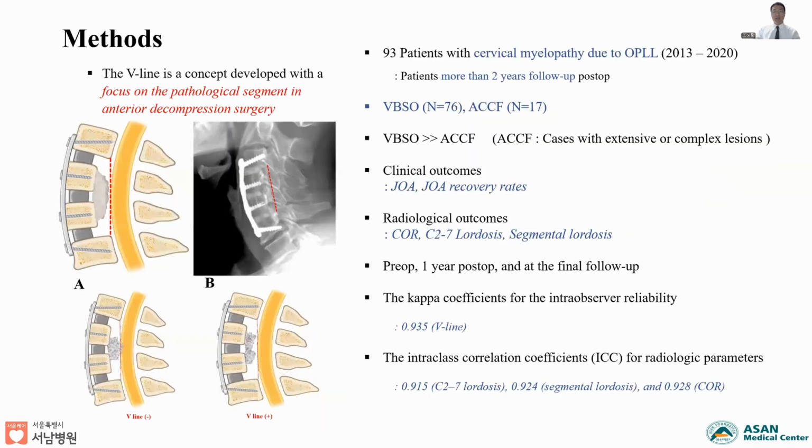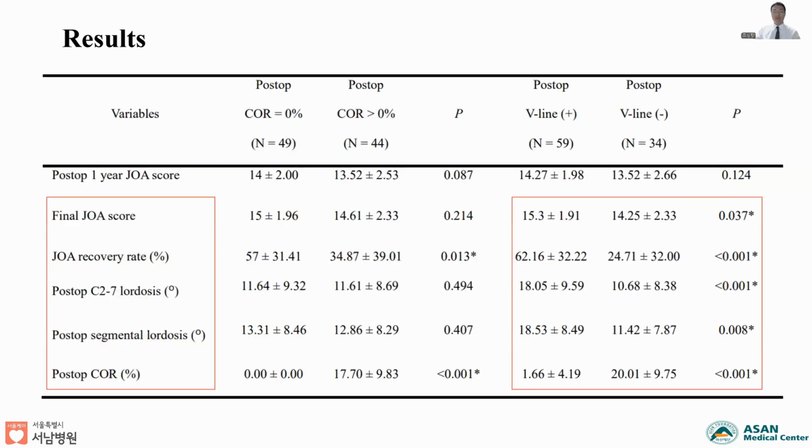Therefore, to evaluate the adequacy of decompression, we devised a new assessment parameter called the V-line. The V-line is drawn by connecting the lowest and highest point on the posterior margin of the vertebral body immediately above and below the decompression site. The V-line is defined as V-line negative when it touches the pathologic region.